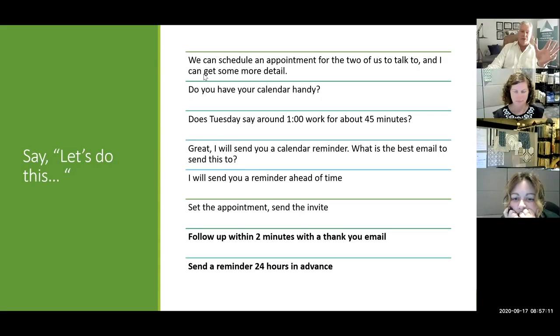And then this is crucial. Within 2 minutes of hanging up the phone call, send them a quick email thanking them for the phone call. All right. And then again, some kind of reminder, at least 24 hours ahead of your appointment, send them a reminder.